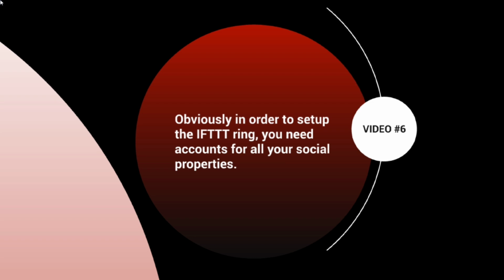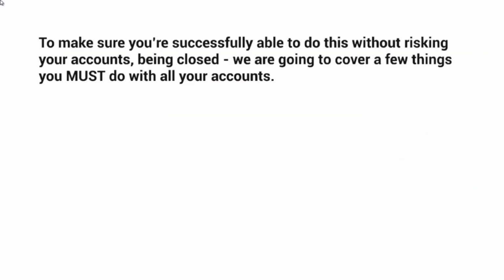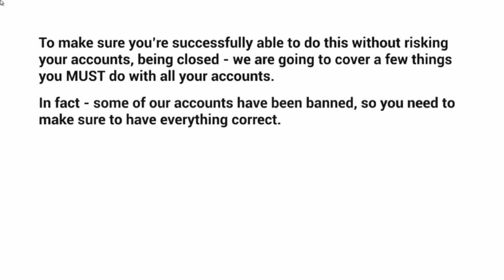Now, while that does sound very simple, there's a few things that you really need to focus on. So to make sure that you're successfully able to do this without risking your accounts being closed, and that does happen, we're going to cover a few things that you must do with all of your accounts. In fact, some of our accounts have been banned or closed by mistake because it has to be done a certain way. So you need to make sure that you have everything correct.